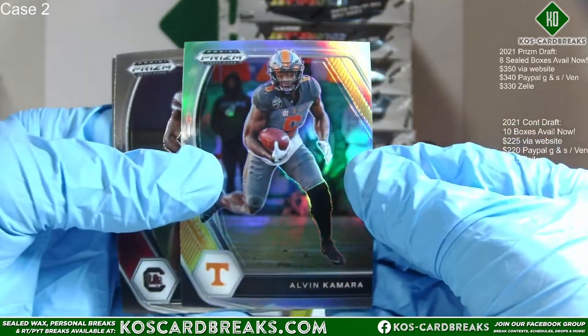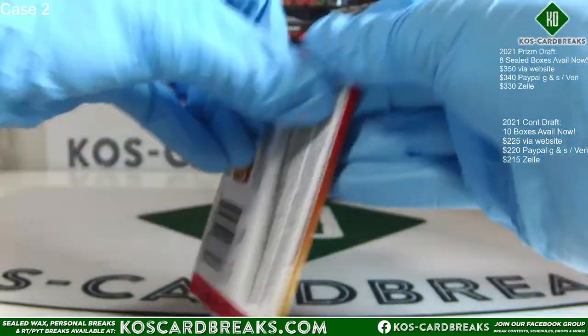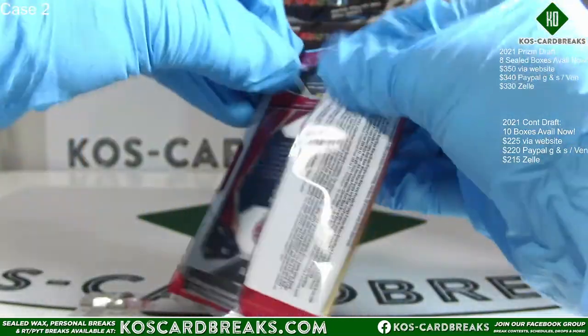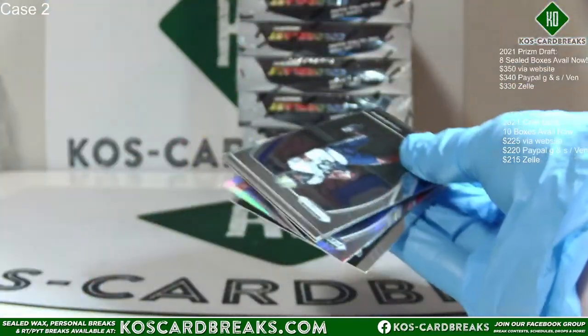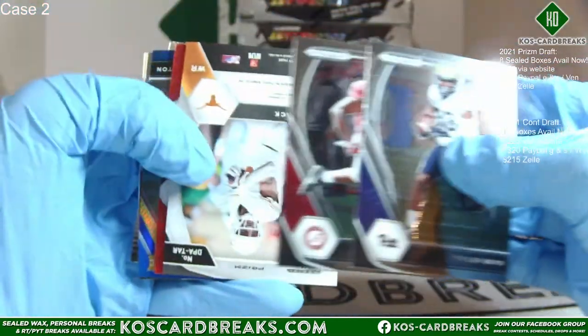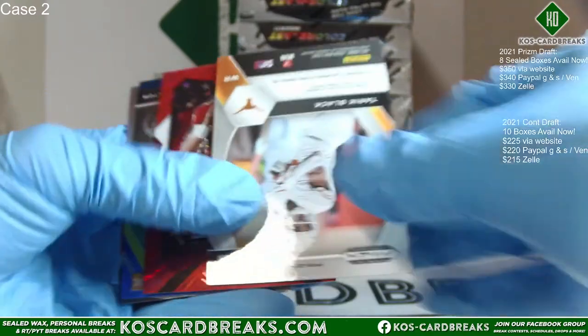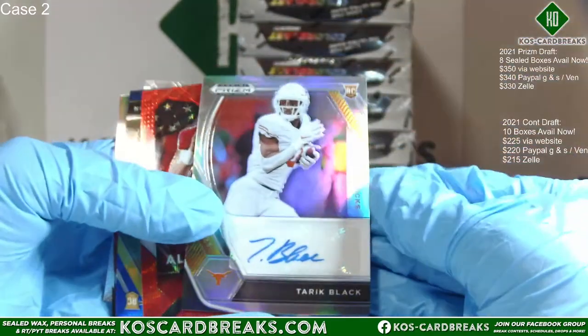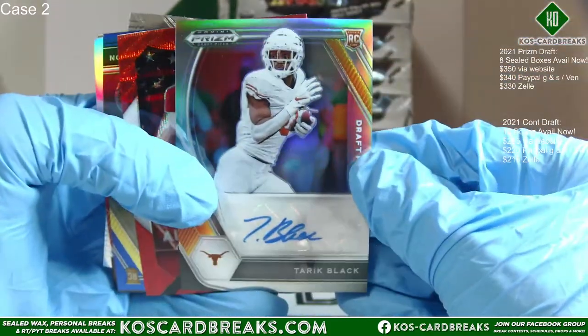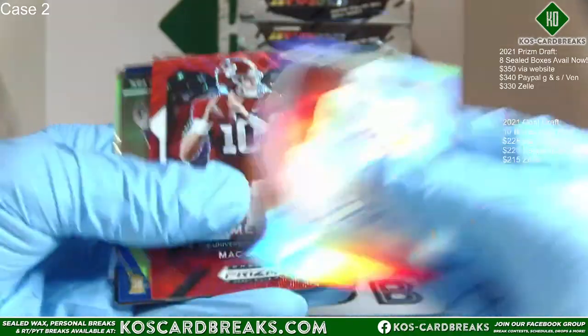Alvin Kamara, Silver. J.C. Horn and Terrace Marshall. From your Longhorns, requested earlier, Tariq Black. I hope it's a silver. It is a silver. There we go. Tariq Black, silver auto. Like I said, those silvers are rarer than people realize.